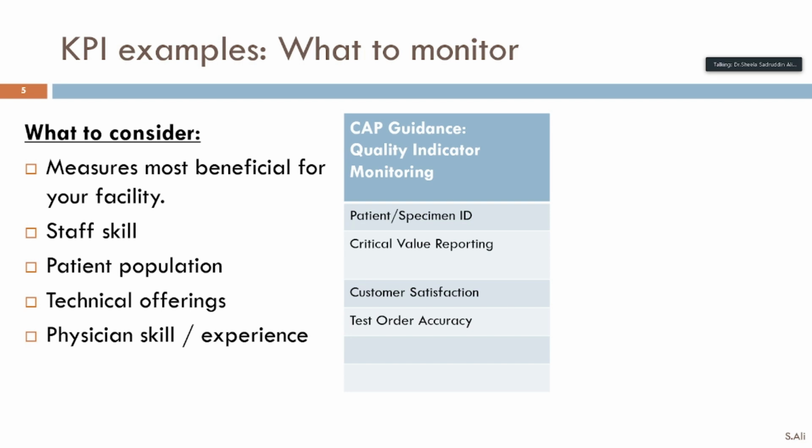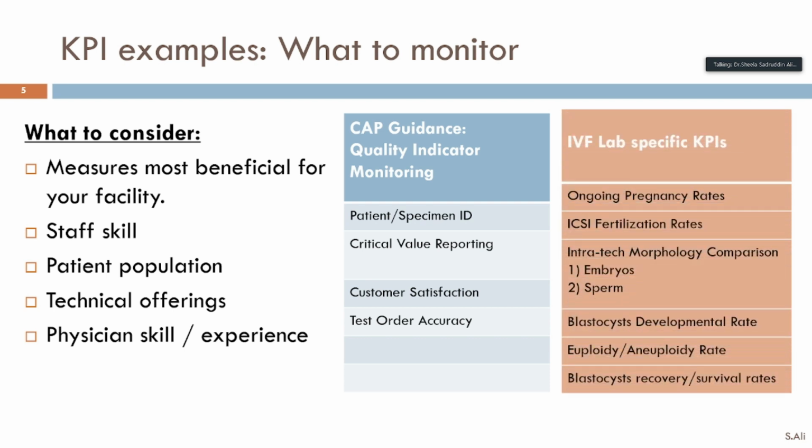And then specific to the IVF lab setting, here are some of the more routinely used KPIs, and I'll go over some of them and give examples. Ongoing pregnancy rates is a very common one. ICSI fertilization rates, especially within inter-tech comparisons. Morphology comparison, whether that be for embryos or for sperm morphology. Blastocyst development or conversion rate is also a big one.